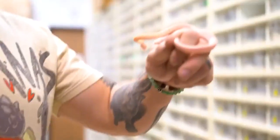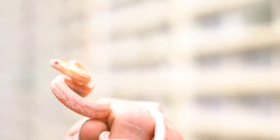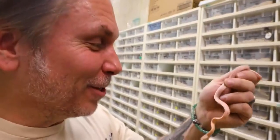Loving this little monkey right here. This is, of course, just a little corn snake, but this is a snow tessera corn snake. Of course, the tessera is that pattern mutation that's incomplete dominant, and then you have the snow, which is albino and anerythristic. And it's a feisty little dude. Look at this guy. What are you going to do? Are you going to bite me?